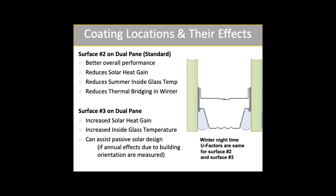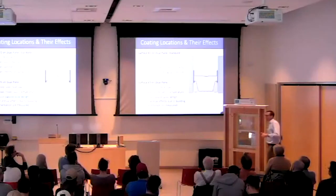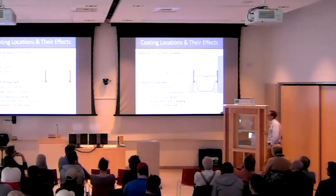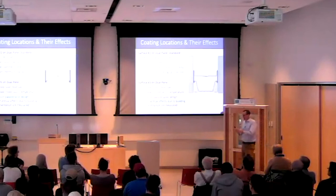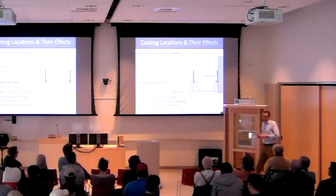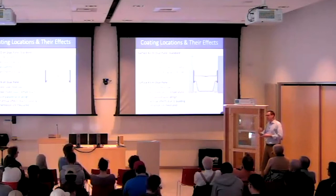When you put it on surface number 3 in a dual pane, it increases the level of solar heat gain, and because of that, your glass temperature. But we typically use this on passive house type products, because in passive house in the Northeast, what they typically want is more solar heat.